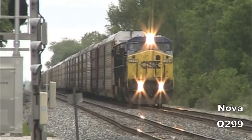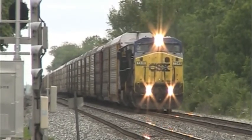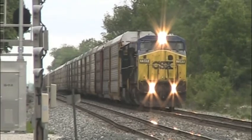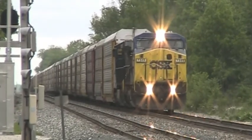Nova is located some 15 miles to the east of Greenwich on the Newcastle Sub, and is home to the famous Nova Tower, an early 20th century wooden tower that used to house a trainman that would operate the crossovers and a pair of sidings that once existed here.